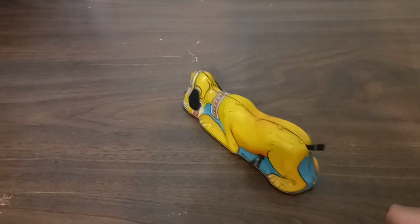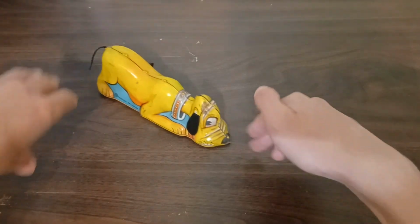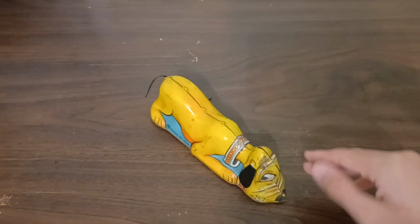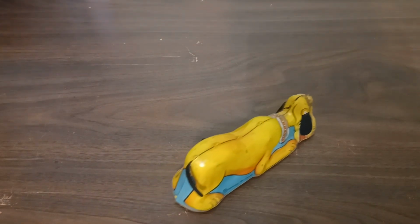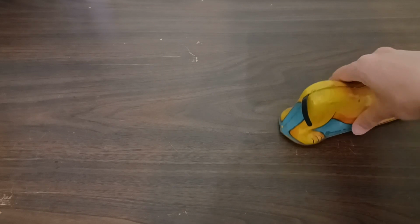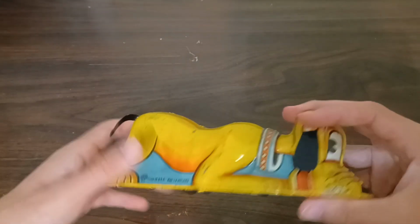It's also been given the name the Sniffing Clues Pluto, since the nose is all the way down, he's looking for clues. Let me show you again. It doesn't go as fast, but when it goes at speed, it really goes fast. And there you have it.